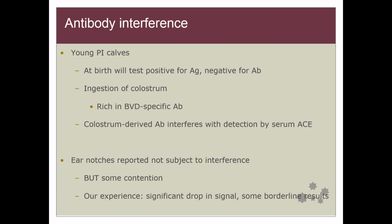So we have a PI calf born, and more often than not, that calf is born to a dam that has undergone her own acute infection early in that pregnancy, and as a result, she has very, very high levels of specific antibodies. She passes those antibodies to the calf in the colostrum, and then, of course, those antibodies are present in that calf for some time after birth. Now, when we're trying to detect these PI calves in the first few weeks of life, we can have some trouble detecting that antigen in the serum due to those antibodies interfering with our tests.